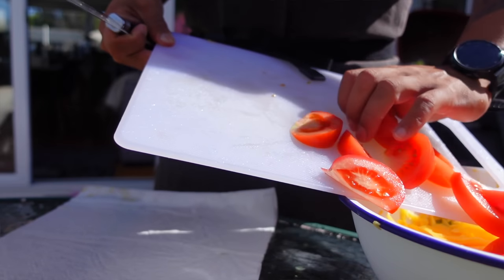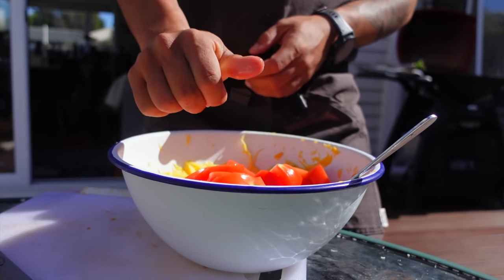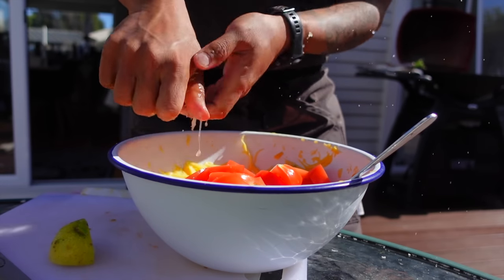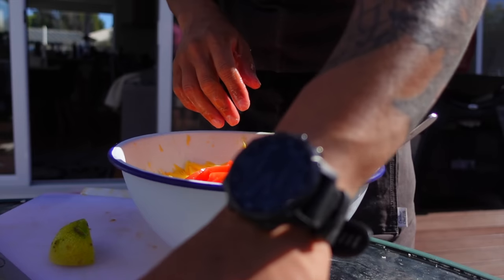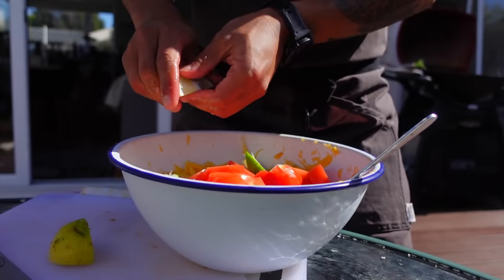Ideally, you would just smash everything together. But we don't have a smasher. Let's squeeze these limes in. Oh, whoops. Keep a few of these smaller limes just right into the bowl.